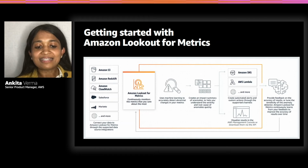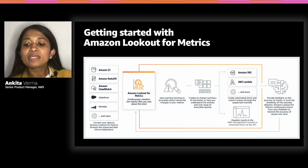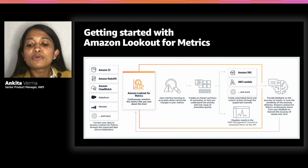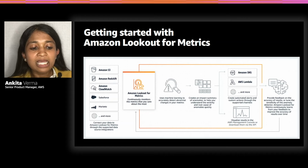Once anomalies are detected, you can investigate the results on the AWS console, consume them via our APIs, and create custom notifications and actions via an output channel of your choice. Amazon Lookout for Metrics also allows you to provide feedback and tune the system for continuous improvement. Now let's look at the benefits of the service in greater detail.